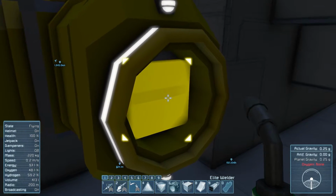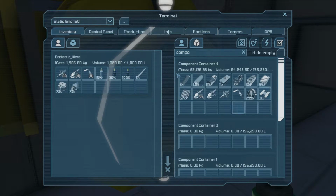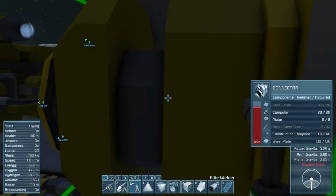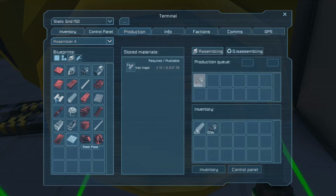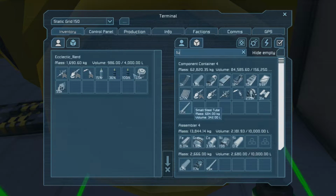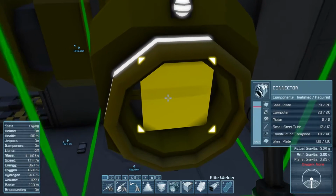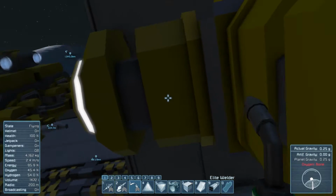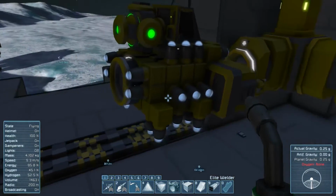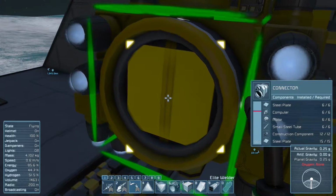Small steel tubes, motors. I think I have motors in Rob. So I need motors, computers. I need to make small steel tubes now too. Here, I'm gonna swap that out. Okay, I just need the last bit of steel plate to fix that. Okay. So I definitely need to start moving thrusters out of the way. Otherwise I'm gonna end up destroying things.